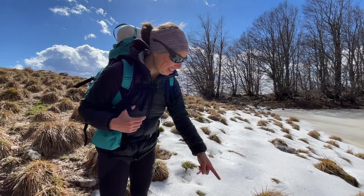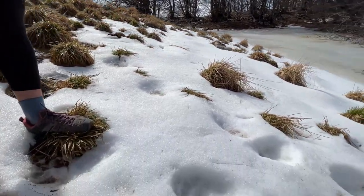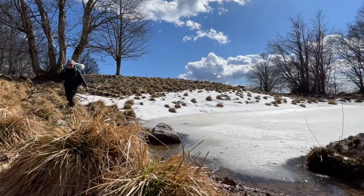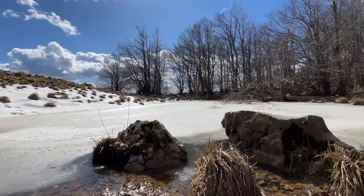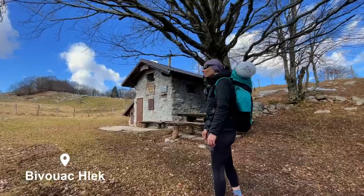God, I think these are bear footprints. Wow! This is so beautiful!